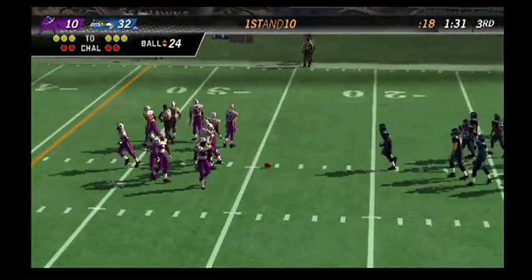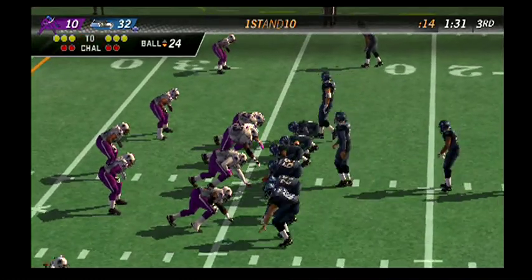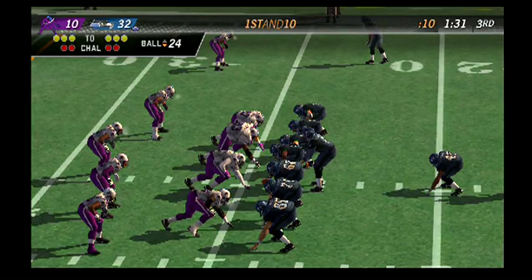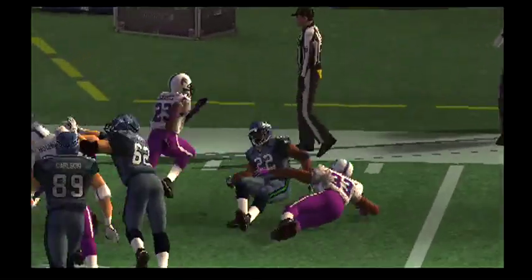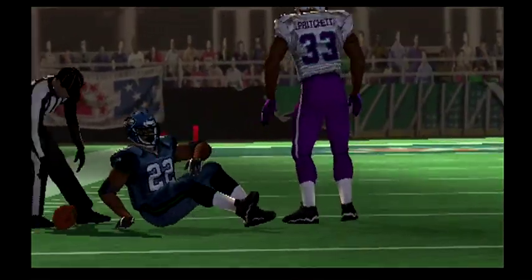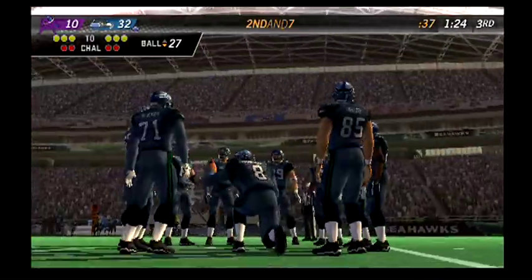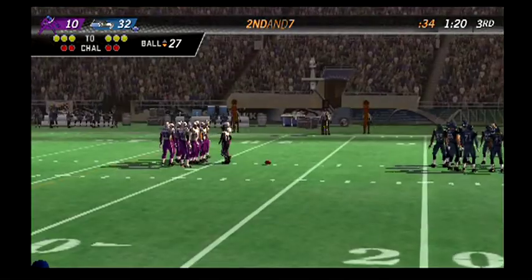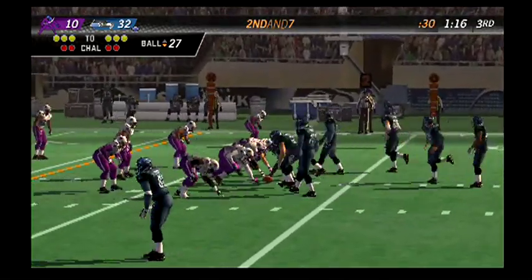Marcus Tubbs will come in to replace his injured teammate on the defensive line. Jones is the deep back. Gets the toss to the right. Pritchett is there for the tackle at the 27-yard line. Jones slashes ahead for a gain of three. Second and seven. Ball on the 27-yard line.